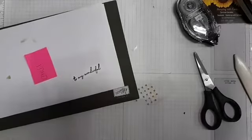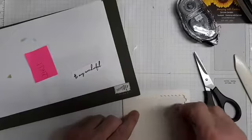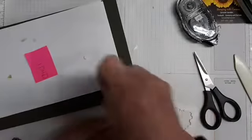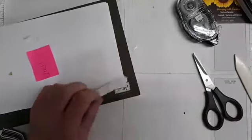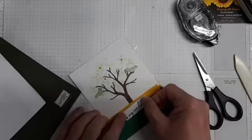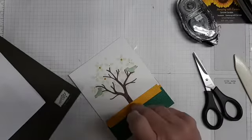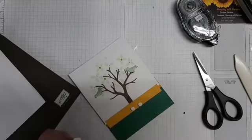I want to pop that up with a few dimensionals. We have two sizes in Stampin' Up! My favorite is these little mini ones. They're such a huge value. And I love that they're not super thick. And then I'm going to put that on this. Probably should have put it on here so I don't go down.